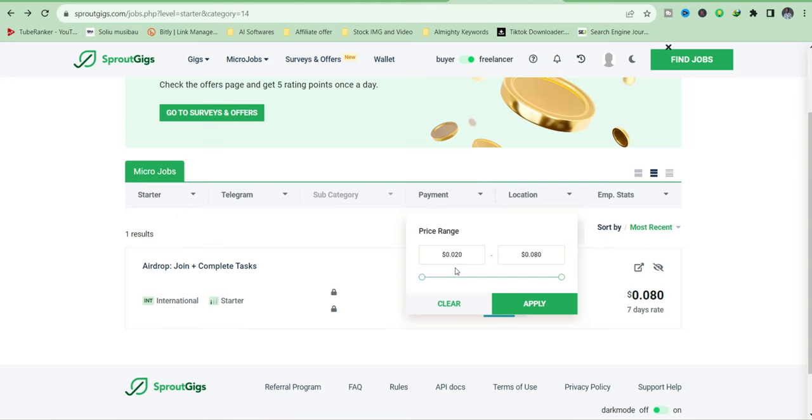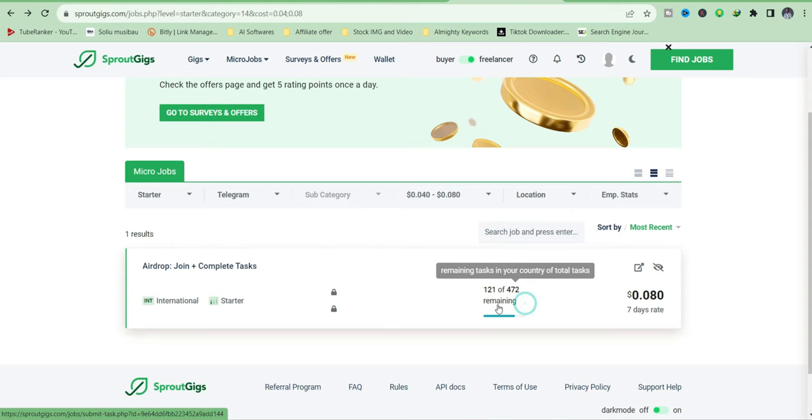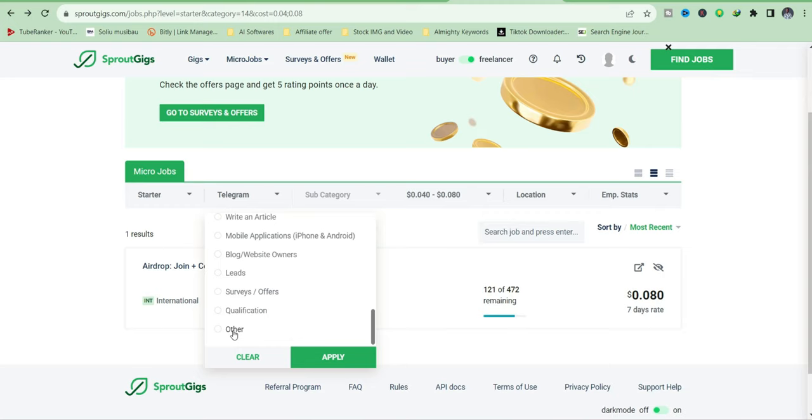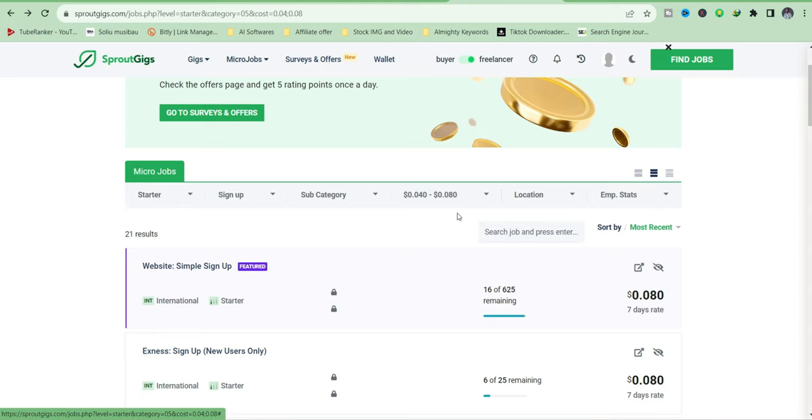So you can also filter to the best jobs you would like to do, from certain amounts to certain amounts. The jobs you'll be seeing are from this amount to this one. You can click on apply and you can see the available jobs for that. And don't forget, you have already selected this one, so you can decide to change, and there is an other as well, so you can just click on sign up and click on apply, then it will show more jobs.